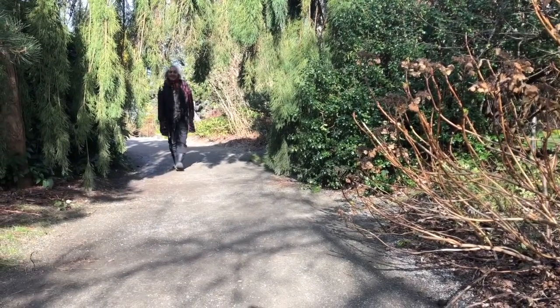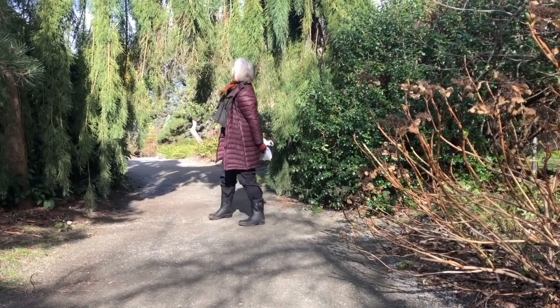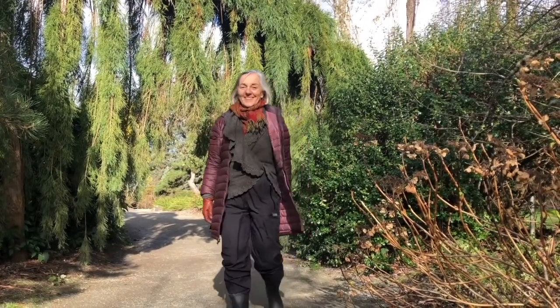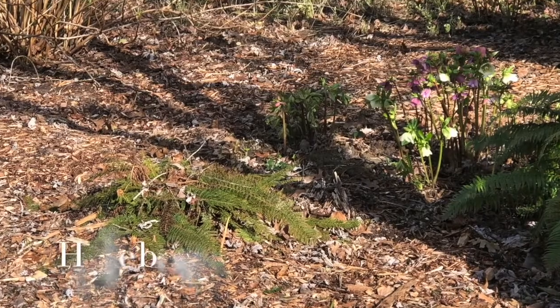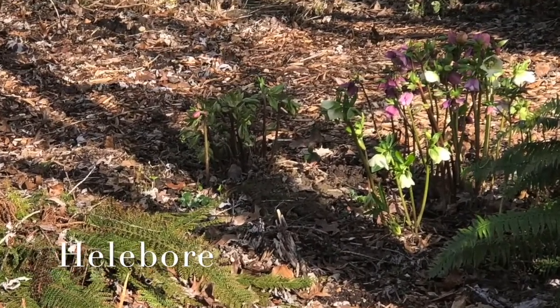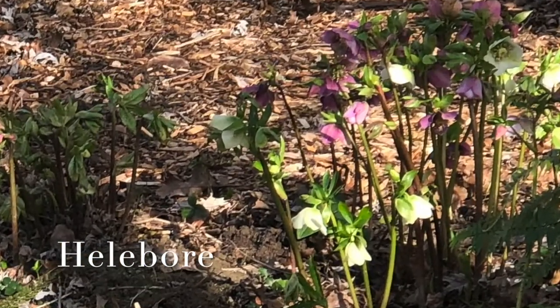Along this pathway, we visit a variety of trees that are part of the tree walk that has been created by the Seattle Parks Department. We're seeing some flowers coming up and blooming as early as this February.